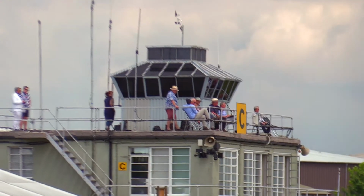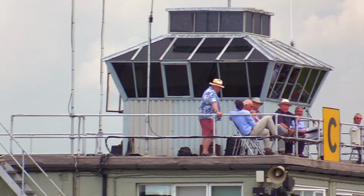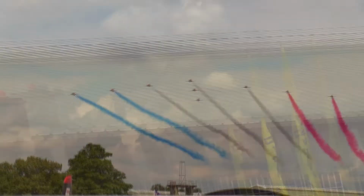So when I talk to you about being crowd front or looking straight ahead, I'd like you to look down to the far right of the display line over those 2 silver DC-3s. In that distance, you can see a mast in the very distance on the horizon. That is now straight ahead for the Red Arrows display.